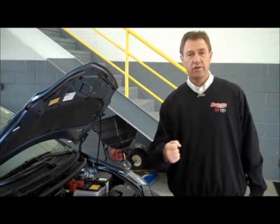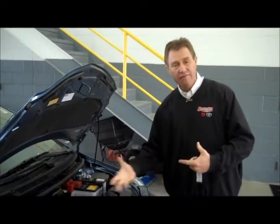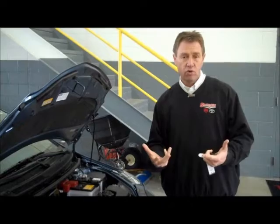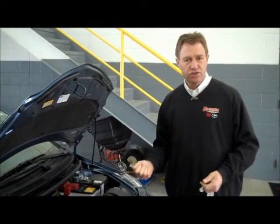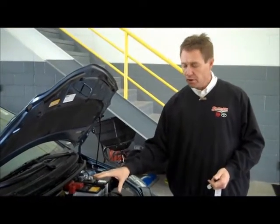But when you kick it in the butt, the variable valve train actually opens up the valves and allows more air into the engine, more air and more fuel. It gives you a lot more power. So basically getting 2 engines in one, which is why this is the perfect engine for this particular car.